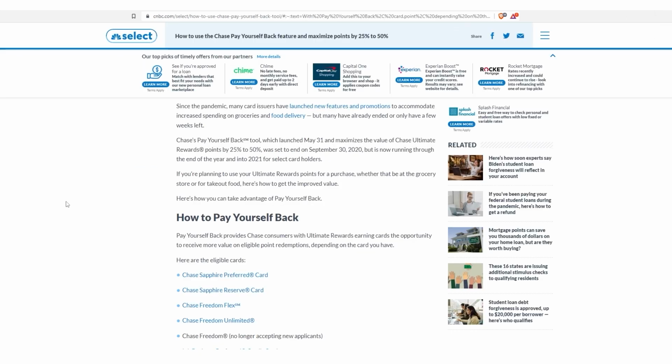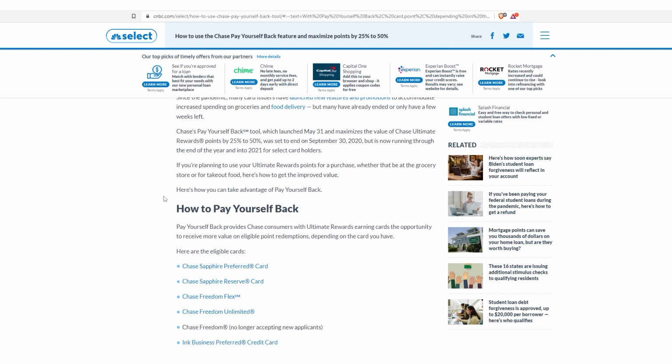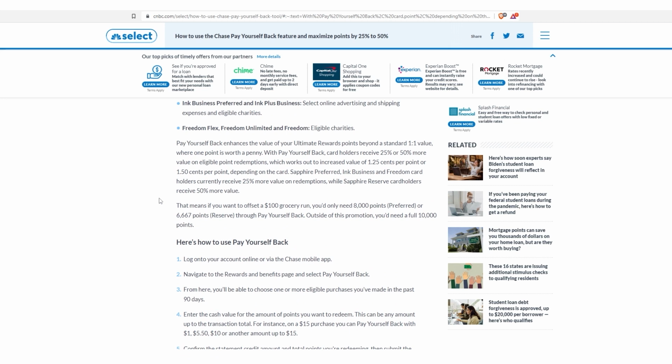So this launched on May 31st as part of the Chase Ultimate Rewards. And you see, by 25 to 50%, depending on what card you've got. If we scroll down here, you'll see that the Sapphire Preferred, Ink Business, and Freedom card holders currently receive 25% more value on redemptions, which is where that comes in. So this is probably more like, I don't know, 10%, maybe less. While Sapphire Reserve cardholders receive 50% more value. 50% more value, not dollar amount, value, right?